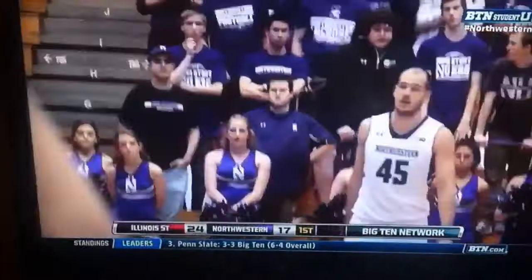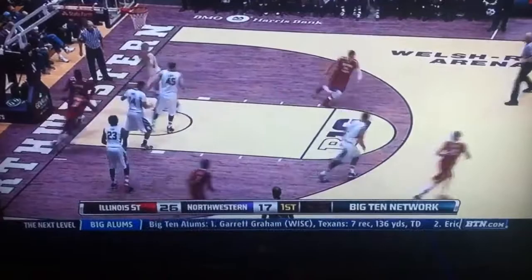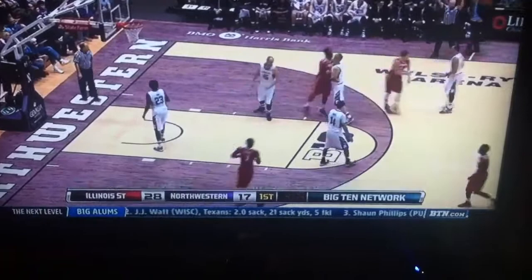Knight all the way to the basket. Largest lead of the game for either team. Lofton increases it. Three ball from the right wing. Timeout. That would be it.